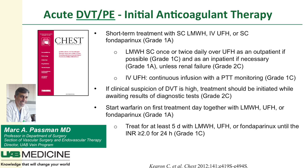Now, while these evidence-based guidelines highlight the glycosaminoglycans, the newer agents have not yet been placed in the evidence-based guidelines, and I would expect in the newer version that comes out in the next few years, there probably will be some added recognition for some of the newer agents.